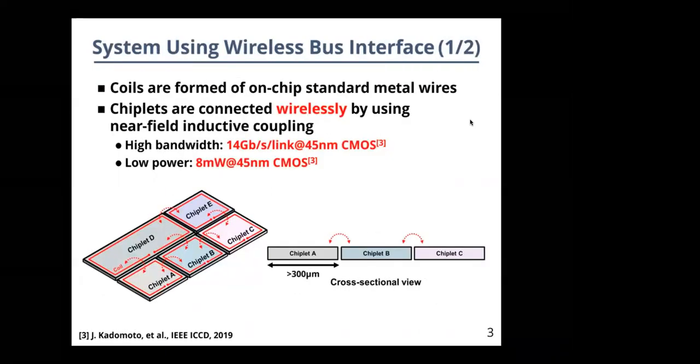Based on this background, we have proposed wireless bus technology, which connects small chiplets wirelessly using inductive coupling between on-chip coils. These on-chip coils are formed of standard internal metal wires. Unlike conventional wireless communication technology that uses electromagnetic waves, such as BLE, the proposed interface uses near-field inductive coupling. So it realizes data communication that is at least 3 digits higher bandwidth than BLE with a power consumption of the same order.